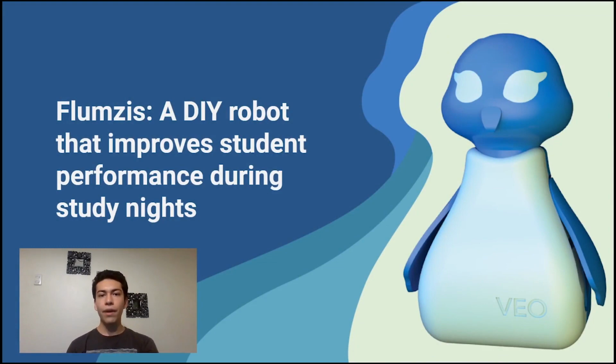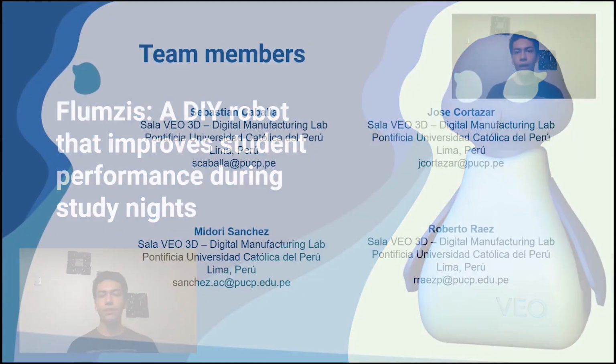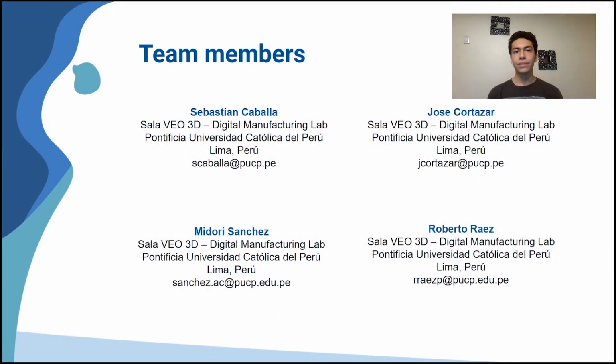Flumzis, a DIY robot that improves student performance during study nights. Our team is made of Sebastian Caballa, Jose Cortazar, Midori Sanchez, and Roberto Raez.